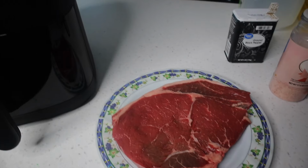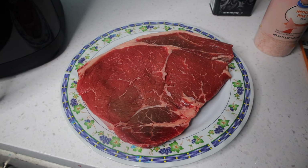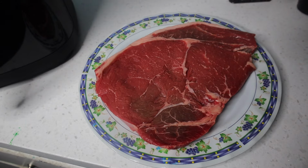All right, so I'm just gonna season it with salt and pepper, and then we're gonna make the garlic butter sauce while it's cooking. So let's season it and get it in the air fryer. I will show you what settings we set it on to cook our steak.